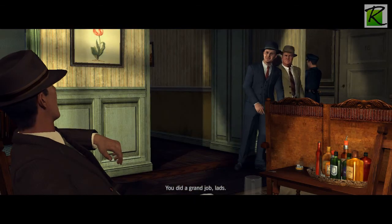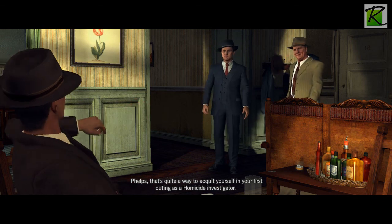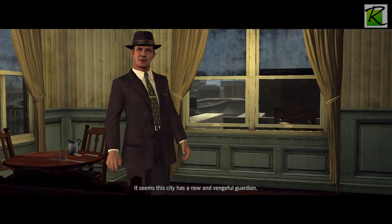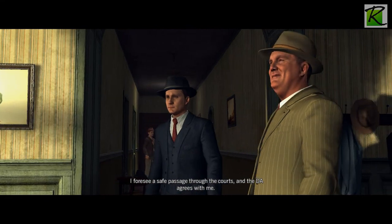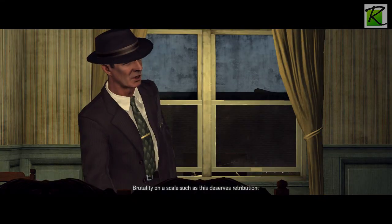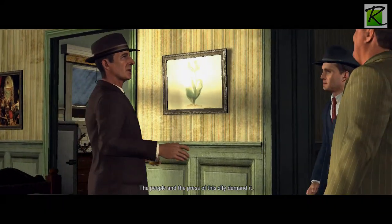You did a grand job, lads. Phelps, that's quite a way to acquit yourself in your first outing as a homicide investigator. Considering the evidence against your suspect and the thoroughness with which a report was compiled, I foresee a safe passage through the courts, and the DA agrees with me. The district attorney. Brutality on a scale such as this deserves retribution. The people and the press of this city demand it.